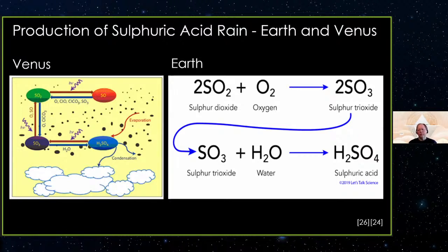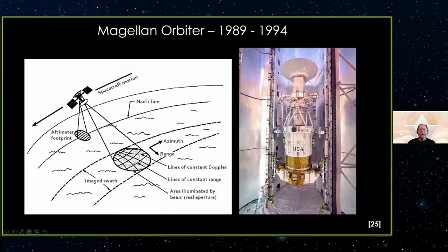Again, the question to ask is, why isn't Earth like Venus? Well, I think up until this point, we've been pretty lucky. But now that we know these things are happening, we need to do something about it. Right. And now we'll talk about some of the orbiters. Here's the Magellan. Actually, I can stop there if you want to answer some questions.